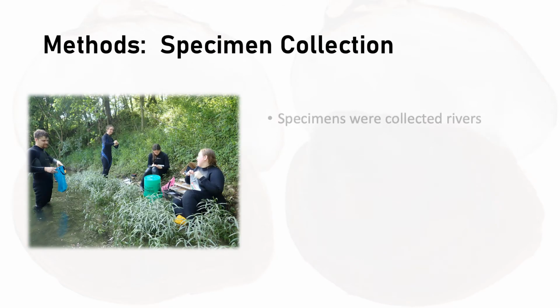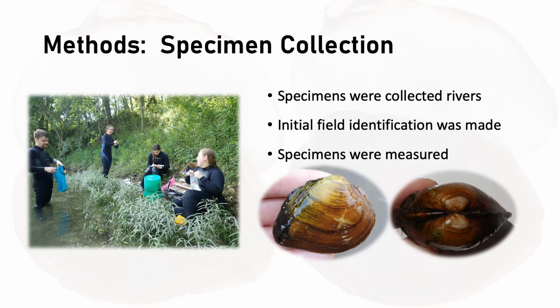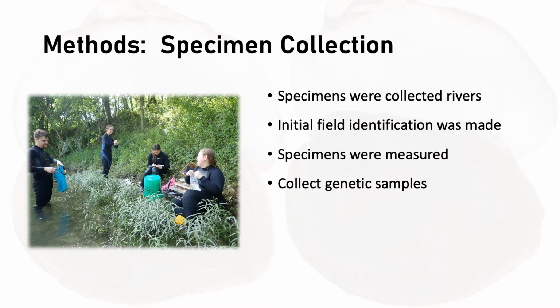For all 4 studies, the first thing we did was collect specimens. Specimens were collected from various rivers in Michigan and Ontario, Canada. After the specimens were collected, an initial field identification was made. Specimens were measured, including the length, width, height, and hinge length of the mussels, and genetic samples were collected in the form of swab or mantle clips. At least 20 genetic samples were collected at each site, and swabs were stored in lysis buffer, while clips were stored in 95% ethanol. Photographs were then taken.